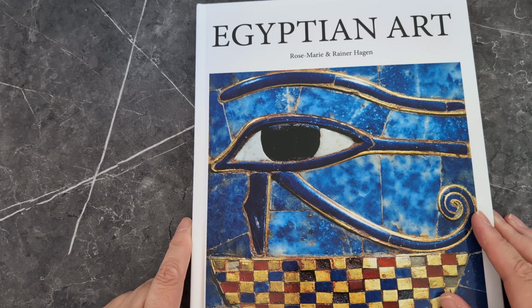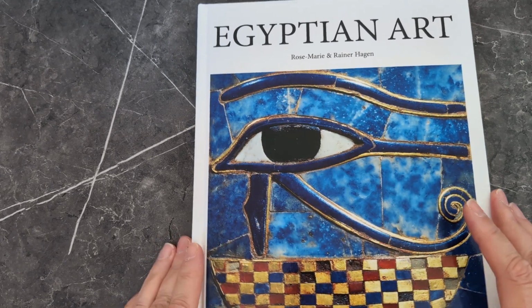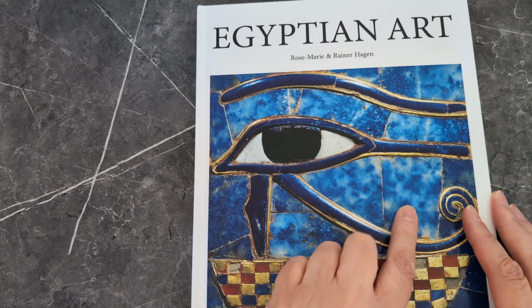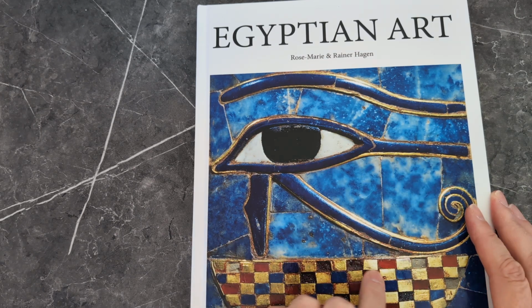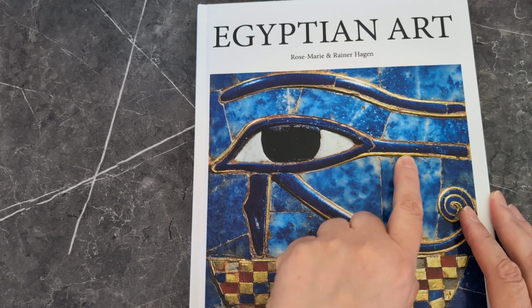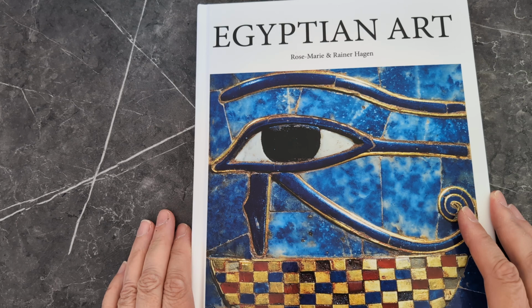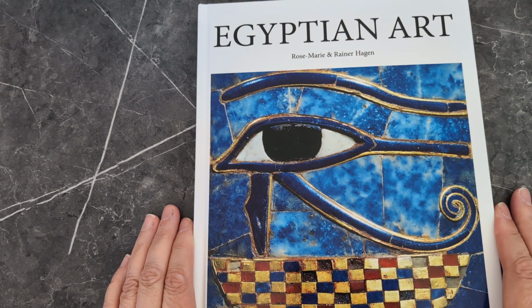When you're looking at art, you want to be able to see everything clearly and well defined. And it's interesting, as you see on the cover here, to see all the little details, like the lapis. I'm not sure, I think this is just blue faience, the gold. You can see the tiny little details, which I really like. So when it comes to art books, I always want really clear, defined photos in it.